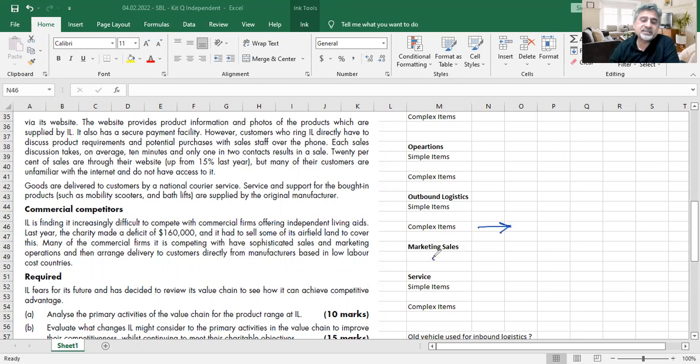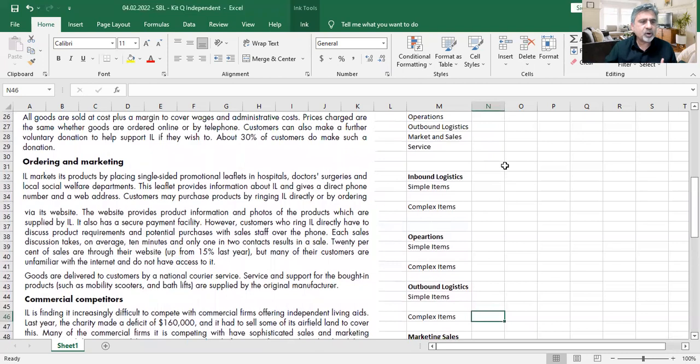Then comes marketing and sales. Their marketing and sales is very weak. What do they tell us in marketing and sales? In the marketing and sales order, it says that IL markets its products by placing single-sided promotional leaflets in hospitals, doctors' surgeries, and local social welfare departments. That's all. So there are two weaknesses.